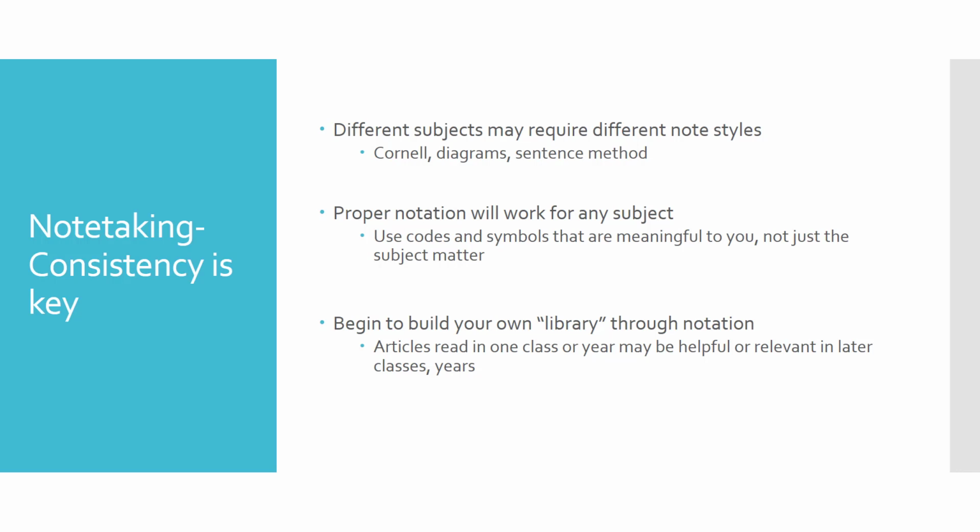You also want to think about notations. So if there are certain phrases or topics that are going to be covered continually throughout the course, you may want to develop a symbol or a code so you don't have to write out the entire word.